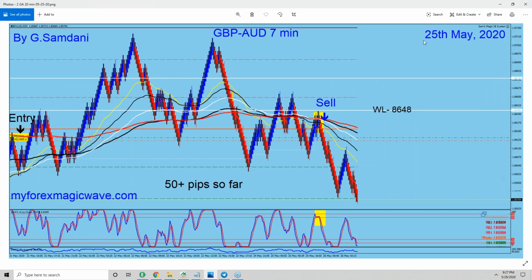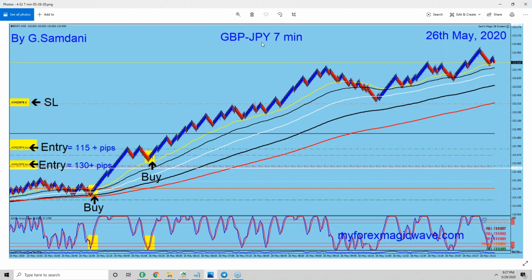And then the same day on the 25th, this one, pound Aussie. When Aussie moves, all the Aussie pairs move at the same time. So that's why. And pound yen, we were expecting this on a 40-minute chart. I made the chart, a harmonic pattern. We're supposed to go up, and it did. And I jumped on it. The first entry and the second entry.